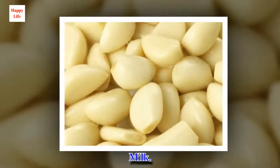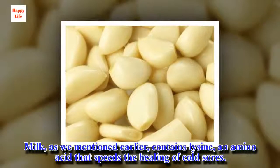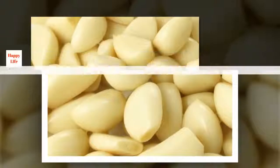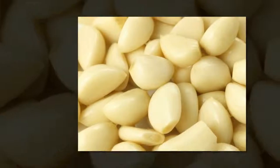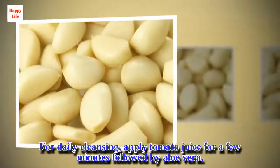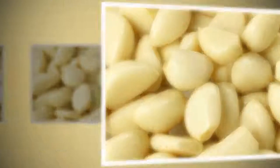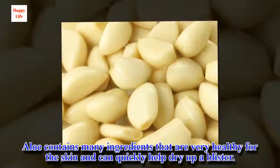Milk. Milk, as we mentioned earlier, contains lysine, an amino acid that speeds the healing of cold sores. Simply submerge a cotton ball in milk and apply directly to the cold sore. This remedy is best used at the first signs of an outbreak. Tomatoes and aloe vera. For daily cleansing, apply tomato juice for a few minutes followed by aloe vera. Aloe contains many ingredients that are very healthy for the skin and can quickly help dry up a blister.